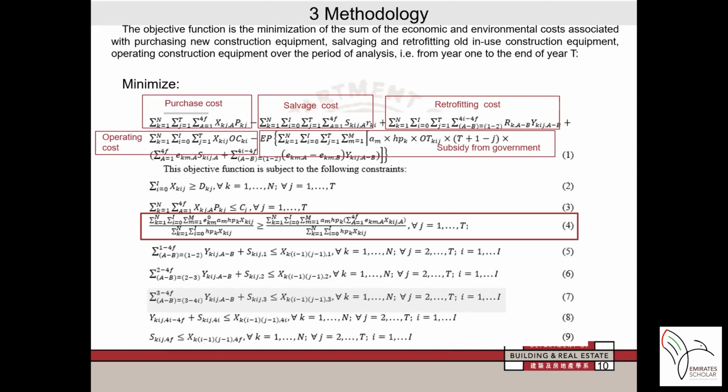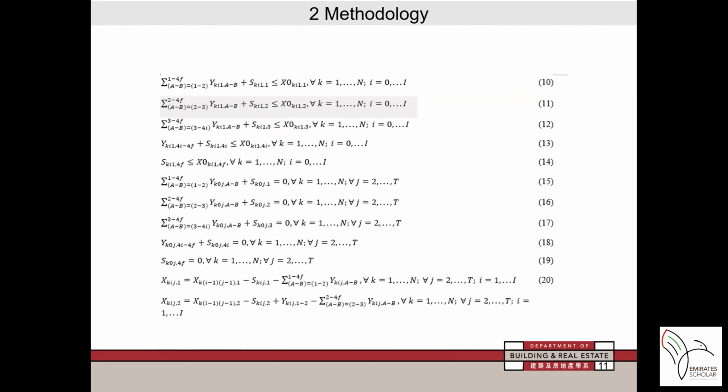The proposed optimization also incorporates the costs and revenues incurred by using retrofitted technologies to control emission levels under the emission gap. The output of the proposed model includes the optimization decisions of the mix of construction equipment that should be purchased, salvaged, retrofitted, and being in service in its period. The objective function is subjected to the following constraints.